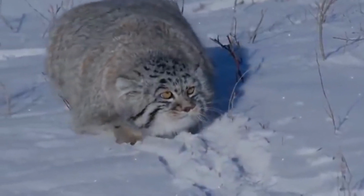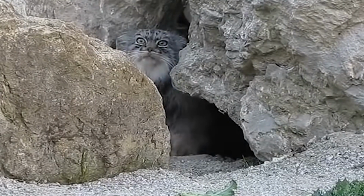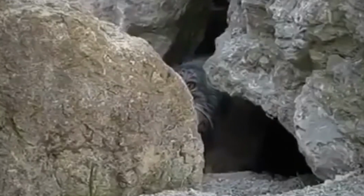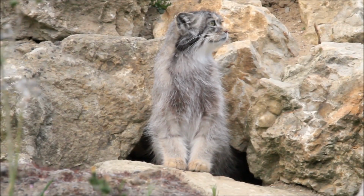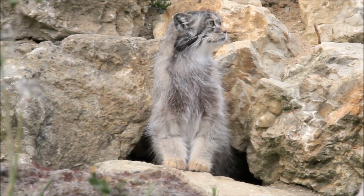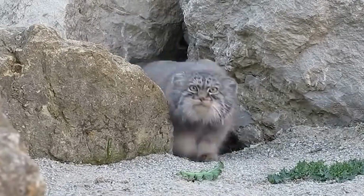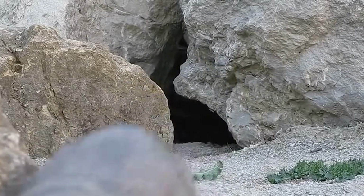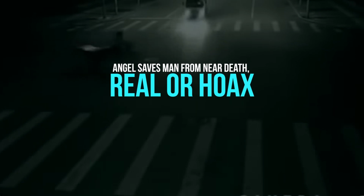It's adorable and amusing how he carefully approached the camera and investigated it up close before he slowly descended out of vision. Today, these cats occupy the shrublands and the mountains of the Iranian plateau, the Caucasus, the Hindu Kush, portions of the Himalayas, the Tibetan Plateau, and the southern Siberian Mountains. Angel saves man from near death, real or hoax?